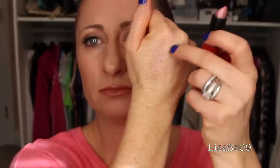Another holiday one in soft spot. Oh no. That one's just nothing. Can't even see it. Right there. Nothing. Just stuck it on the lid, going away.